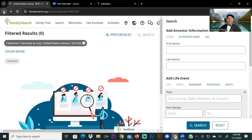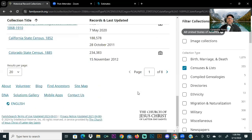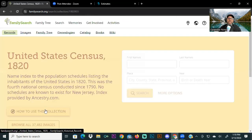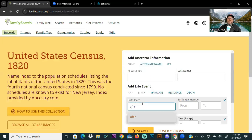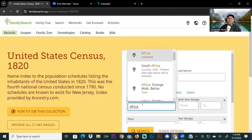All right, so let's go back one more. Scroll down here again. We're going to go back to page 7 because that's where our census records are located. And let's hit 1820. All right, we're going to choose our more options. We still don't have anything other than alternate name and sex. So we're going to go down to birth. It's a place being Africa. So what I'm doing here is I'm looking for when it shows that someone that was born in Africa is here.